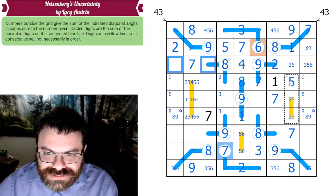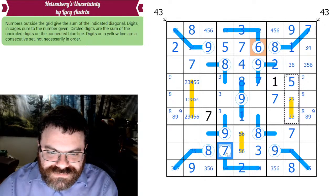I need a 1. This can't be a 1 because that would have to be 7 and it sees 1. So the 1 goes here. So this is 3, 5, 6. The 3 and the 5. So this can't be 3 because that would be 5. 5 would require 3 here. 6 would require 2 here.